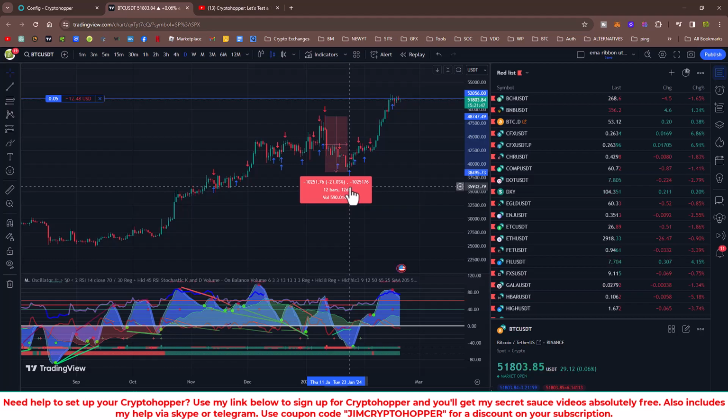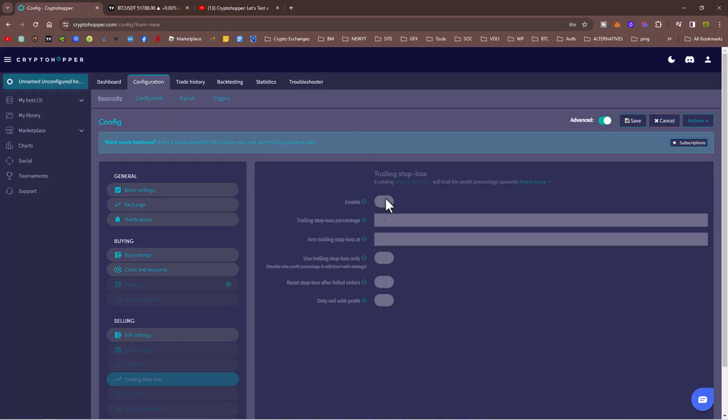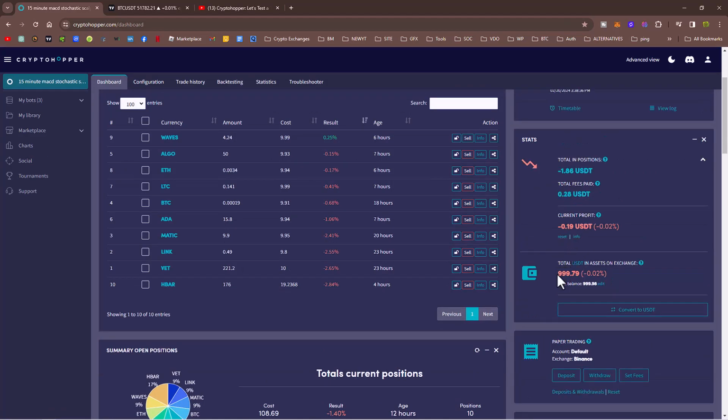You'd have been more or less holding your head above water because you'd have had some DCAs kicking in, you know, and you might have had some profits. But overall, your bot would likely be in the red. Let's have a look. Probably in the red quite a bit more than that.